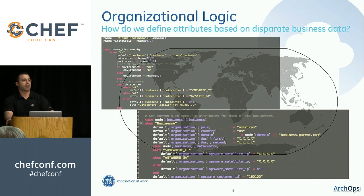So now this brings us to the logic. How do we manage multiple businesses across the globe? How do we manage that data? So as GEs, we're trying to strive to simplify our environment, trim our tool pates down, unify with Active Directory services, and we had a lot of hurdles to overcome for that. So how do I manage that disparate data? And secondly, how do I drive my cookbooks and my recipe logic to manage that large volume of data disparity?